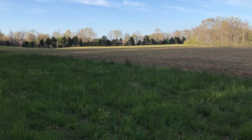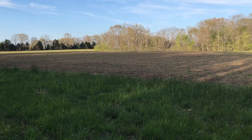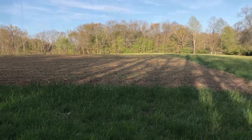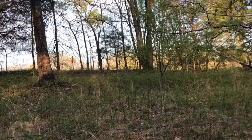Phillips told us how to check that, and my dad watched tons of YouTube videos over it. And we came to the conclusion that the seeds are good. So here's that field. My mom and dad also planted some fruit trees. That is an apple tree right there.